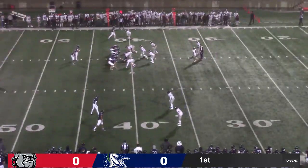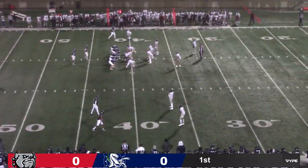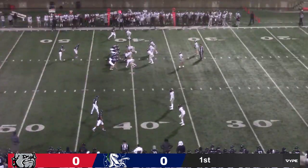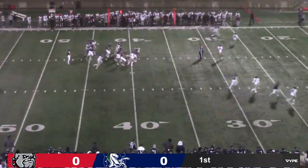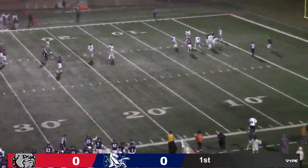4th and 8, two receivers right-hand side, one left. Shotgun for Saltz. He has Williams to his right. Williams will now shift over to the left-hand side. And it might be a punt. Saltz scoots back another 2 or 3 yards, and he'll punt it away, trying to get this ball into the end zone or keep it from going into the end zone.